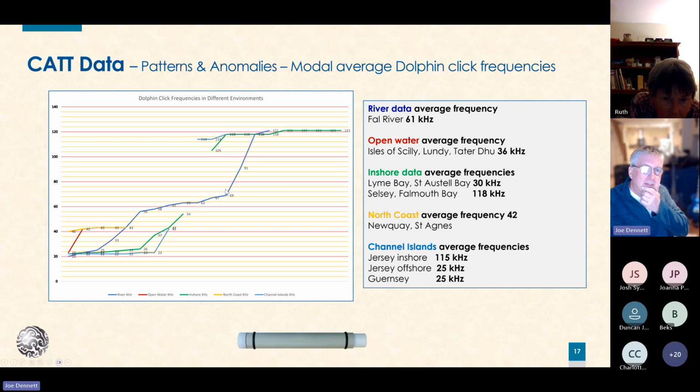it was the frequencies that interested me. So I started pulling out a lot of other data. I got some offshore data, from the Channel Islands, from Jersey and Guernsey, I went to the North Coast, Newquay and St Agnes, some open water sites, the Isles of Scilly, Lundy and others. And I was finding the dolphins click in certain bands. So most of this is the offshore stuff. And they do like these bands between about 20 and 45, a lot of clicks in there.